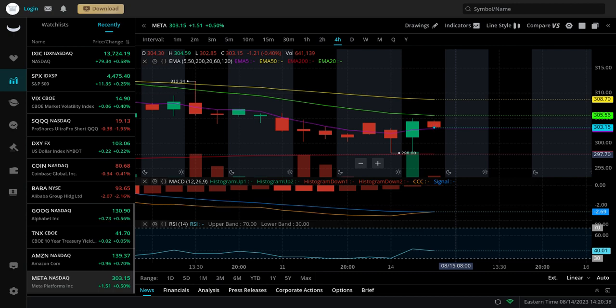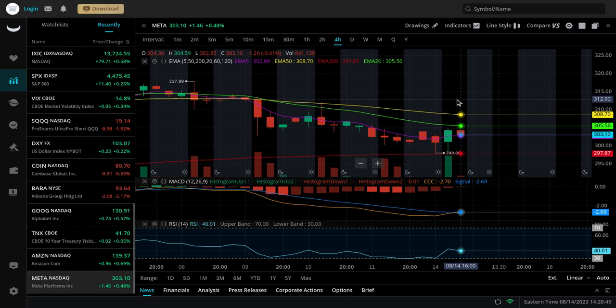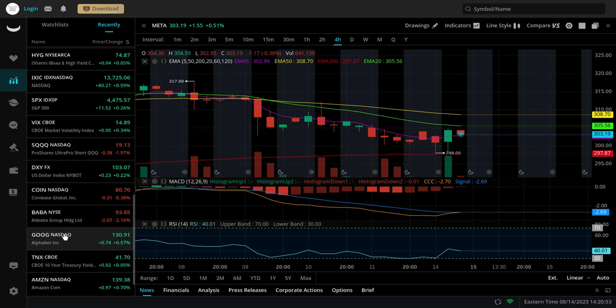That's our support based off this 200 EMA. We're about to get a bullish cross on the PPO. Looks bullish. I'm going to be watching this thing push up to at least 308, if not this imbalance up to about this 312-ish area. It looks bullish. It looks bullish, plain and simple. Looks more bullish to me.